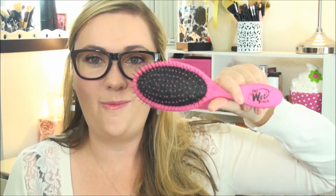This is going to be a silly one to start with, but it is the wet brush. I can't believe I'm actually talking about a brush. I got this brush in a PopSugar must-have box, and this brush is stinking amazing. I have super fine hair and it tangles all the time, even when I just brush it. If I walk from one room into the next and run my fingers through it, there's tangles. I always have tangles, so brushing my hair when it's wet is so incredibly painful.